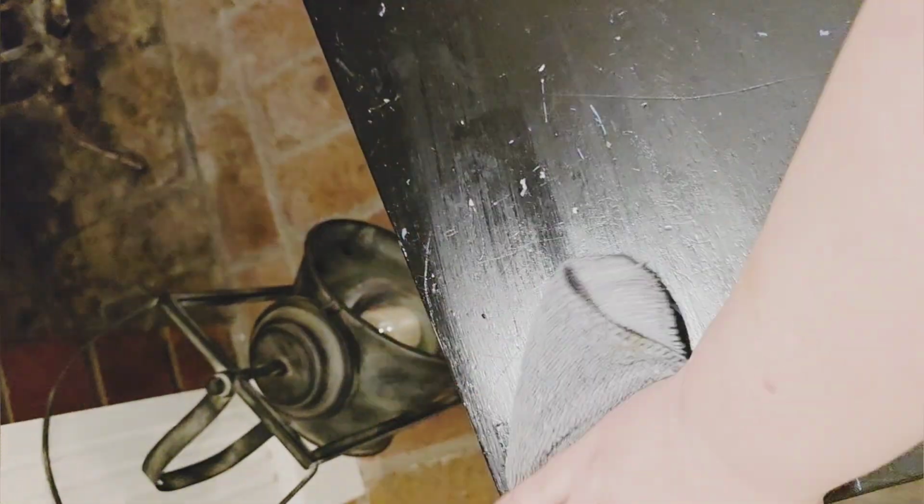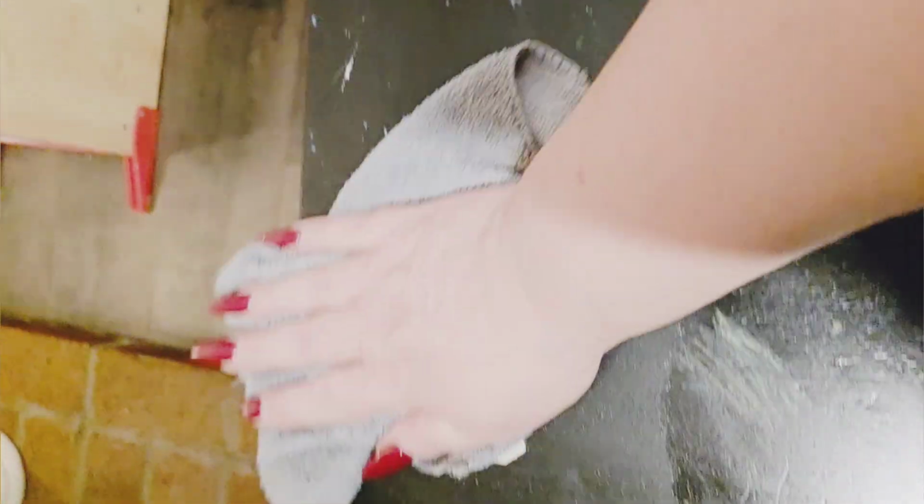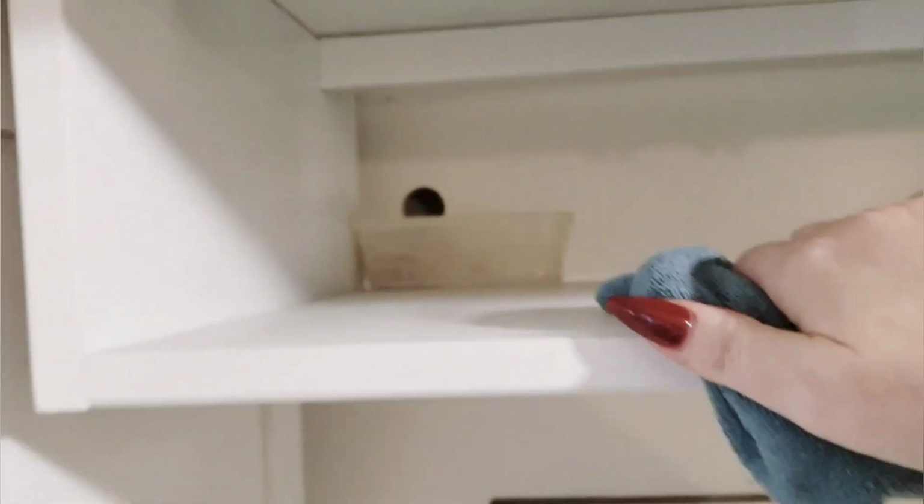This table is done. I'm not going to sit there and waste time trying to scrape this whole table off. It'll just take the paint off. I just give it a good wipe down and just be done with it. And before I set anything back in here, I'm just going to give all these cabinets a quick wipe down.